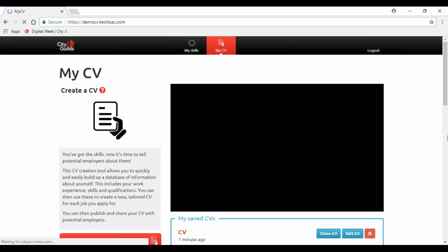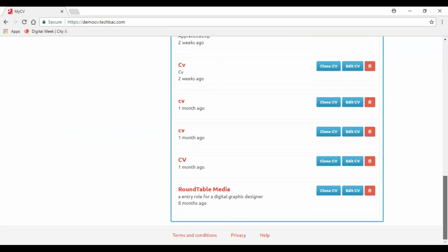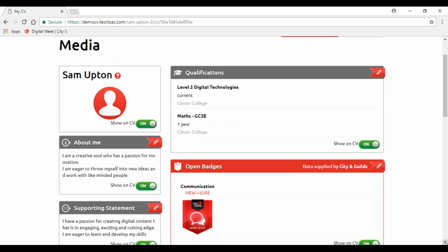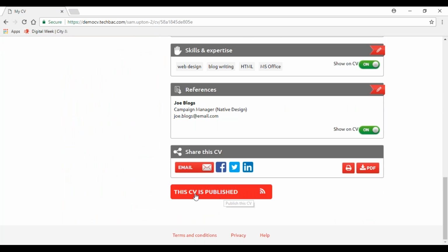If I come back to my CV list, I just want to show you one that I created a while back. You can see here you can make as many as you want. And this is what it will look like. Okay, now you'll notice at the bottom that you can actually publish this CV, so you can publish it through Facebook, Twitter, LinkedIn. You can also print it and download it as a PDF.